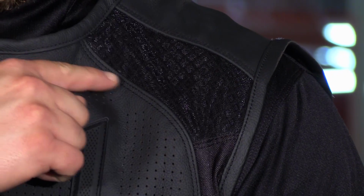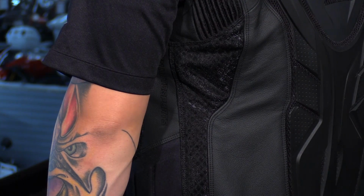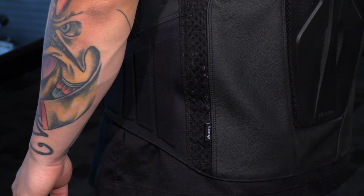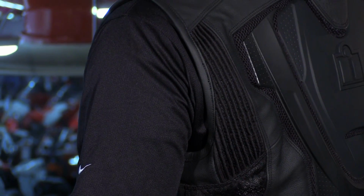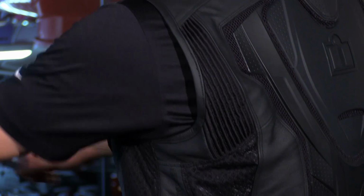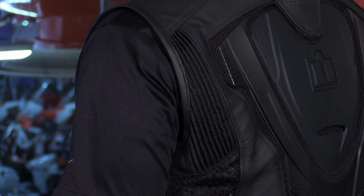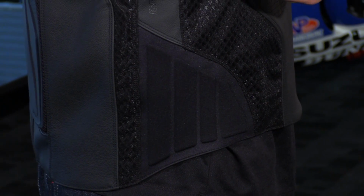In the collarbone area as well as the sides, you will notice that you have these 3D panels of mesh, so you're going to have a lot of air flowing through here as well. You will see that continue on the back also. Now the armholes, they are rather small because this is a really technical vest. However, you have accordion style stretch panels back here to assist with mobility, which is an awesome feature. In the sides here, you have this neoprene-like material that's going to offer comfort.